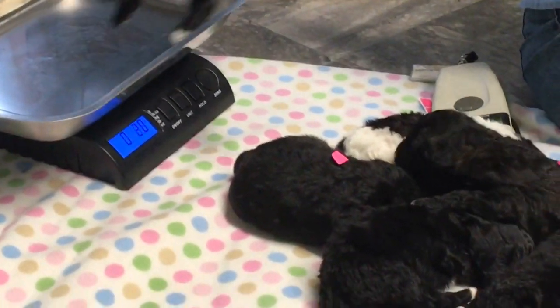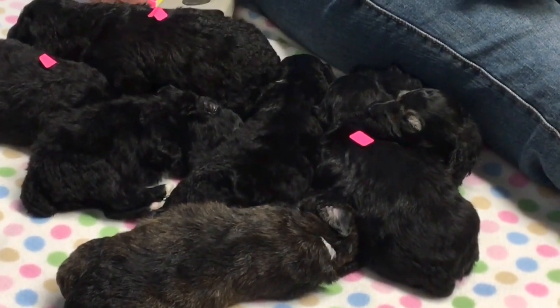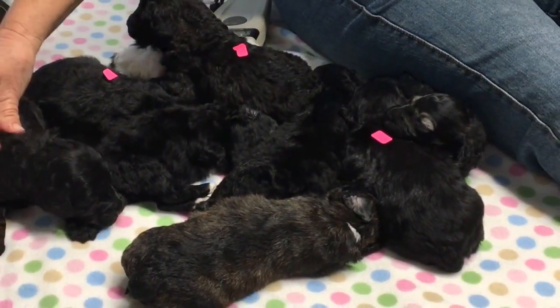1 pound, 14.6 ounces as of today. She's a big puppy. You lost your sticker already. I knew it wasn't going to work. Someone is wearing your sticker on their belly. I guess it works if they all just lay separately.